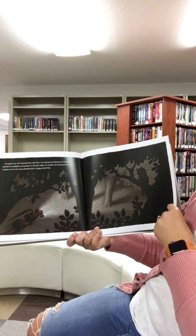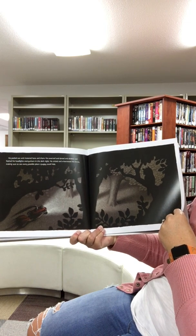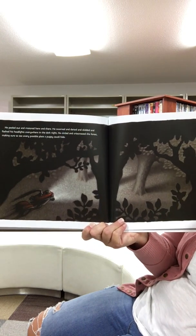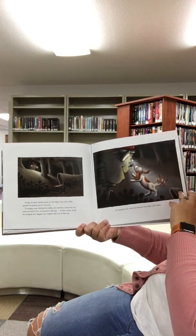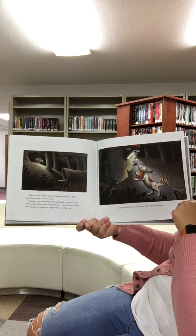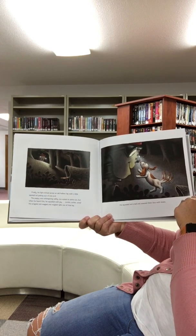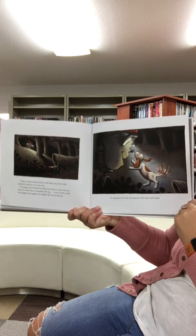He peeled out and motored here and there. He swerved and darted and skidded and flashed his headlights everywhere in the dark night. He circled and crisscrossed the forest, making sure to see every possible place a puppy could hide. Finally, his light shined across an old hollow log with a little spotted tail poking out of one end. The puppy was whimpering softly, too scared to come out. But when he heard Otis, he squealed with joy. "Arr, arr, arf!" And he wiggled and wagged and wiggled right out of that log. He squealed and cried and covered Otis's face with kisses.